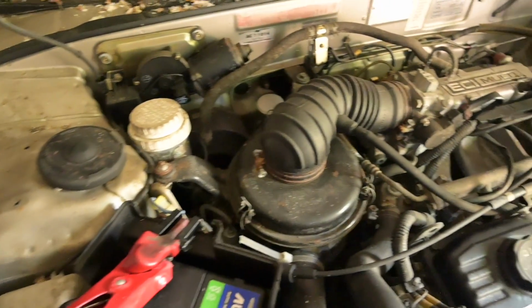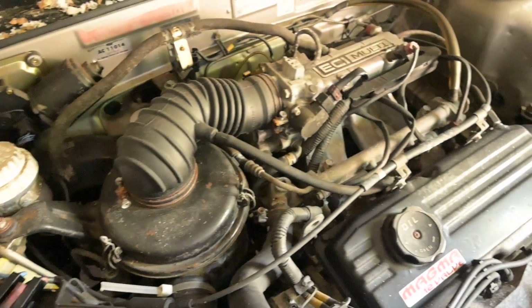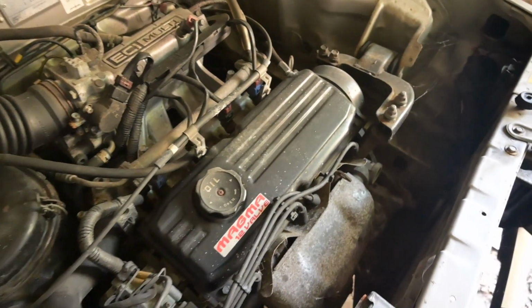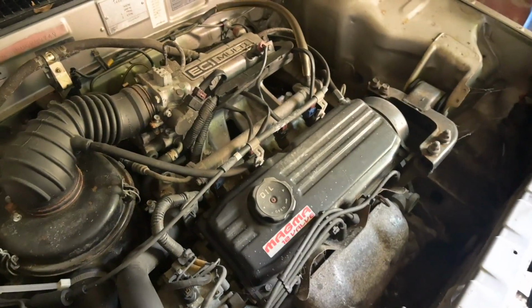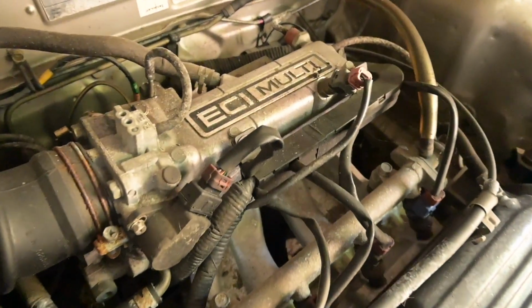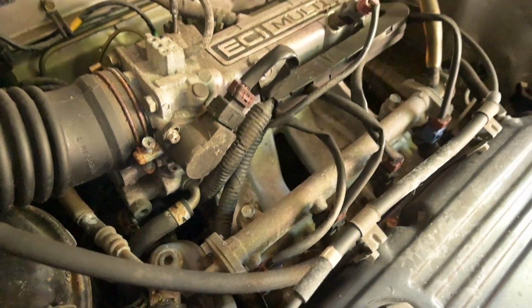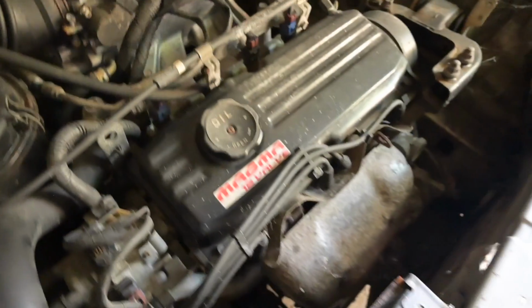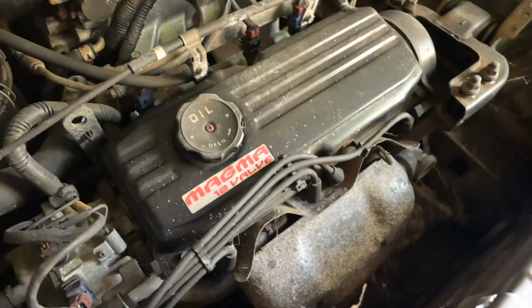So looking at the engine on this thing, this is quite an advanced thing. I think it's the Mitsubishi Orion unit. This car came with a 1.3 or a 1.5. This being the 1.5 is the big block. And it all has fuel injection, ECI-Multi, electronic something multi, and Magma 12 valve, so multi-valve per cylinder.